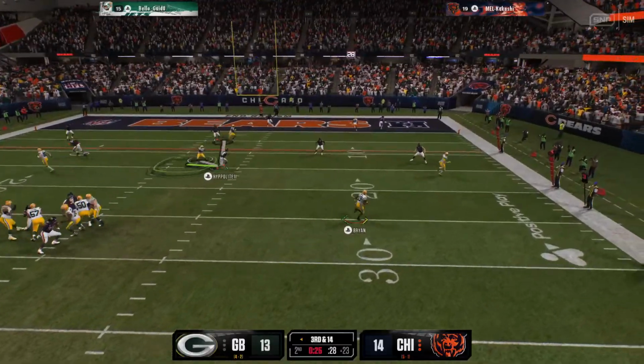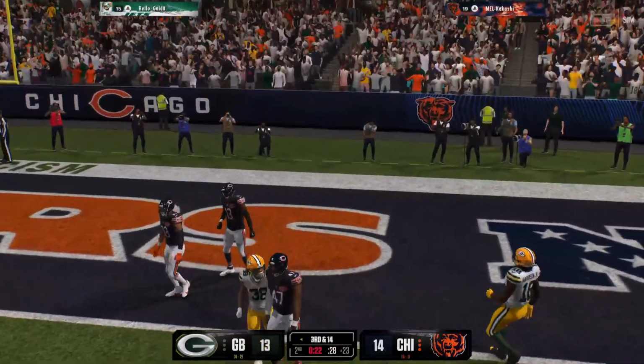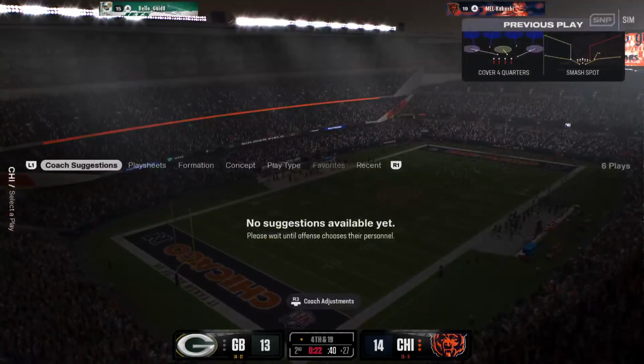On the run to the right. He'll try to run for it. That is incomplete, but there is a flag down. Big call here. It was 3rd down.